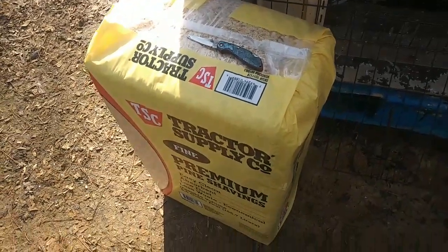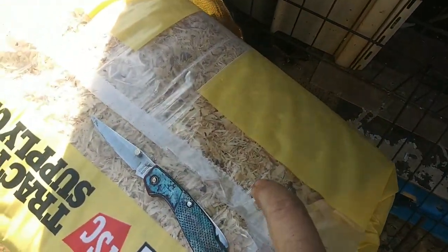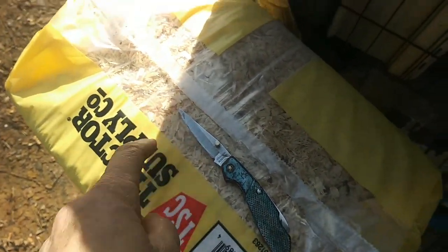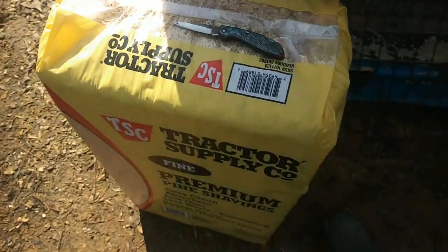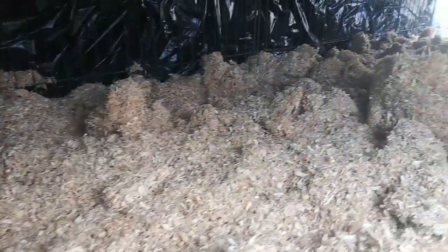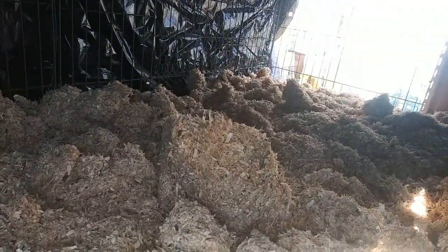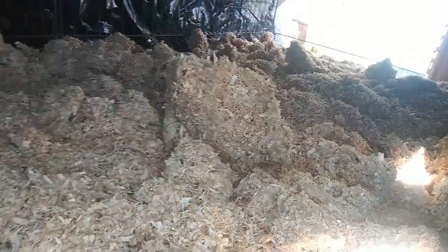I gotta get some bedding in there. Tractor Supply didn't have the white bags. I like the white bags. This is a lot finer, but that's all they had, and I need to get this done, so I went ahead and picked up a couple of these. There's about a bag and a half in there. I might put some more. I gotta put some in the nesting box. Yeah, still some big chunks left, but they can scratch around in there.